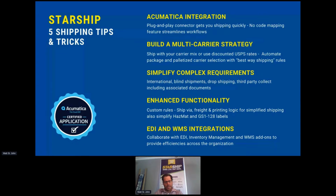Hazmat shipping. Again, StarShip has a database where we could set up and store all the required hazmat information, inner packs, what special labels need to be printed. And if anyone's using an EDI solution or doing EDI type shipments, StarShip could also generate those GS1 128 or UCC 128 labels. So right at time of shipment, as soon as my shipper clicks ship and process, they're going to receive all those required documents, including 128 labels.